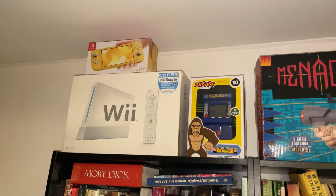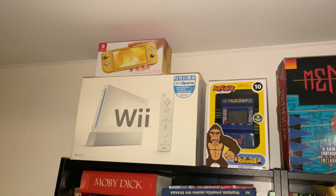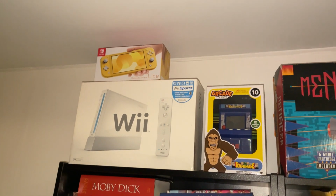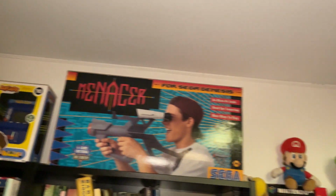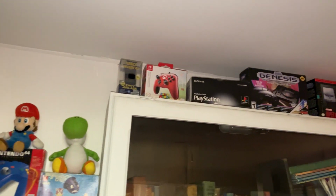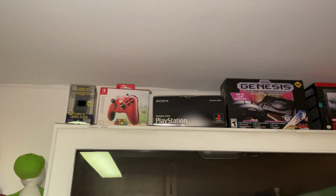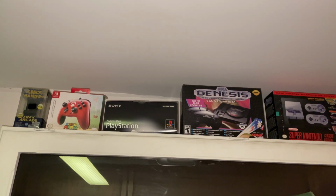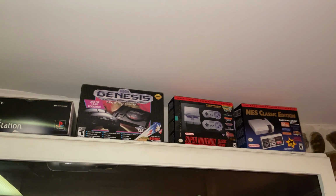Another mini arcade with Rampage. Again, one of my favorite video games of all time. I have multiple copies on different systems. My original Wii box and my Switch Lite. And if we go to the other side, so my tiny arcade, my Super Mario Brothers controller for the Switch, this PlayStation mini console, the Genesis one, the Super Nintendo, and the NES Classic.